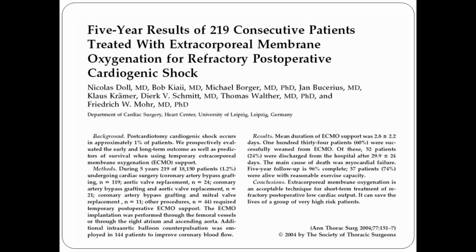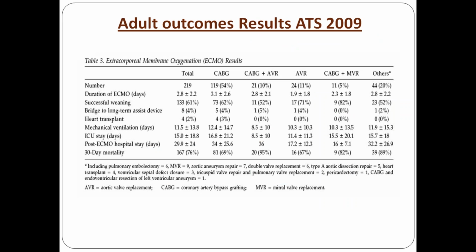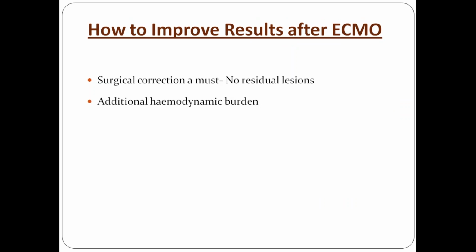And 5-year results of 219 consecutive patients, refractory post-cardiotomy cardiogenic shock. Now, cardiogenic shock also has about 30-40% survival, actually, when VA ECMO is used. And as you can see, this must have been discussed earlier. Mortality can be quite low in neonatal, reasonably low in pediatric, and not so bad in adult ECMOs. Obviously, the VA ECMO, that means the cardiac ECMO, has a higher mortality than the VV ECMO, which is a respiratory ECMO. And this is the ELSO registry ECMO results in 2009. Fairly good survival, but more complex the procedure, more complex the pathology of the heart, lesser the chances of recovery.